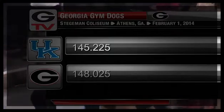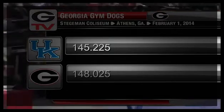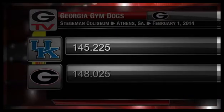That was an amazing start off routine for a freshman on beam. And I'll tell you what, Georgia counted a 9.775. There's a chance that this score would have counted. We'll see exactly what the judges do, and then we'll take our final break of the day.